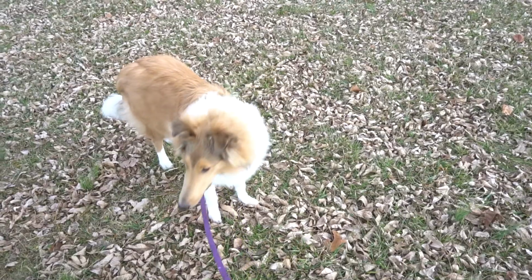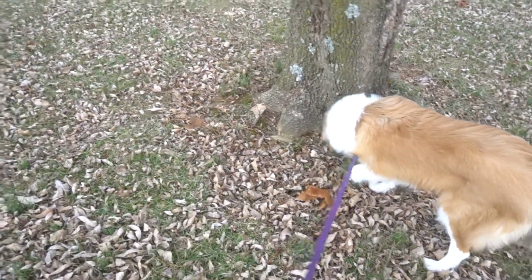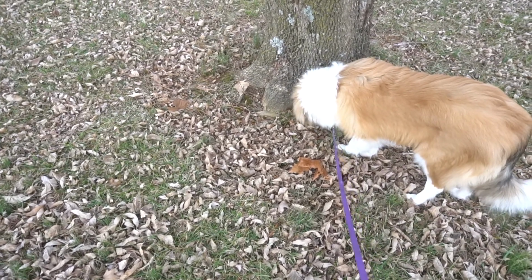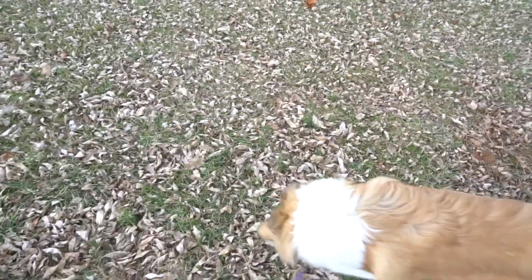Now, the easiest time of knowing when it's likely going to need to go outside is not long after it eats or after it drinks. And the younger your dog is, then the more often you should have to let it outside.